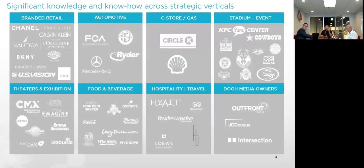Our customers are a significant group of quality customers all across America, in retail and automotive. Some of our largest customers are in the automotive sector, one is Chrysler or FCA as it is known. Today our software runs in all 2,300 dealerships across America. Circle K is a fuel and convenience customer through a partnership we have with a networking company called 33 Degrees. In stadiums, we have 41 stadiums and large venues under contract, and a tremendous amount of theaters, food and beverage, etc. So as you can see, we're all about scale.